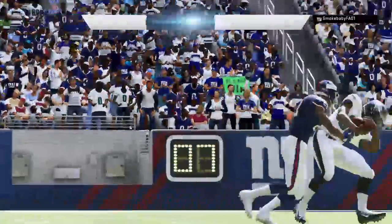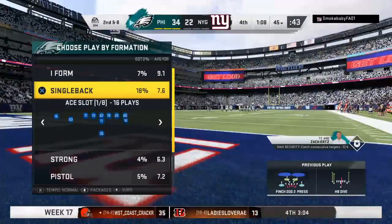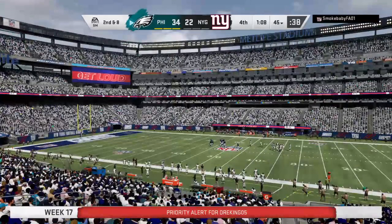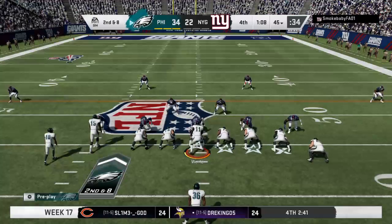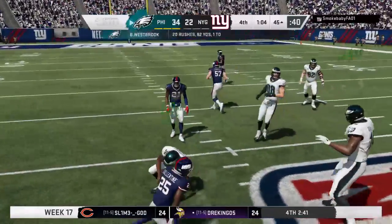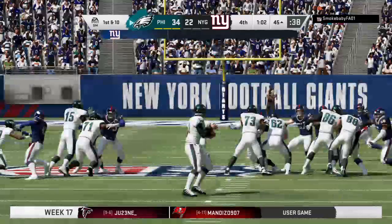2nd and 8. The Giants going to burn their 3rd and final timeout as they'll talk things over prior to this upcoming 2nd down play. That's it. That's what you want. Straight ahead positive gain. Just keep that clock ticking. This, in all probability, another run here on 2nd and 8. They'll keep it on the ground. Westbrook, and he'll be brought down at the 45-yard line. 9 yards to pick up there, and it's a 1st down.